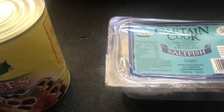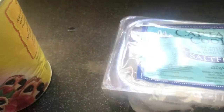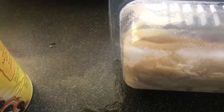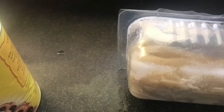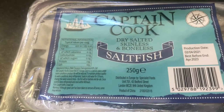So what I'm going to do, I've got to soak this overnight because I can't cook the ackee today because it's full of salt. So it has to be soaked and then it needs to be washed. And then what I need to do is boil it and then throw away the boil water, then boil it again and throw away the boil water and then cook it again until all the salt has come out of it. But it's a Jamaican dish and I love it.